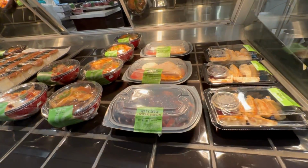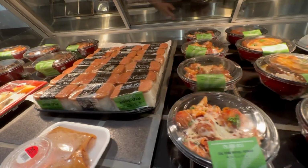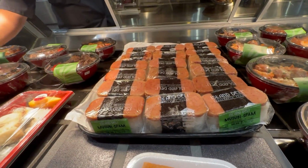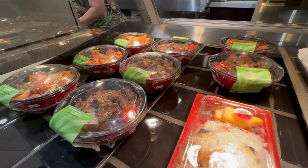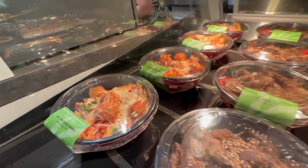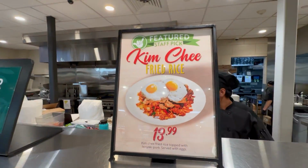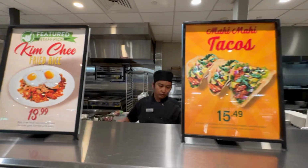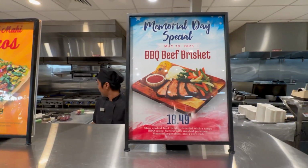Here's some hot items, also grab and go. And of course, you have to have your spam musubi. And some teriyaki beef bowls. And some penne and meatballs. Also, they have some specials like kimchi fried rice, mahi-mahi tacos, barbecue beef biscuit.